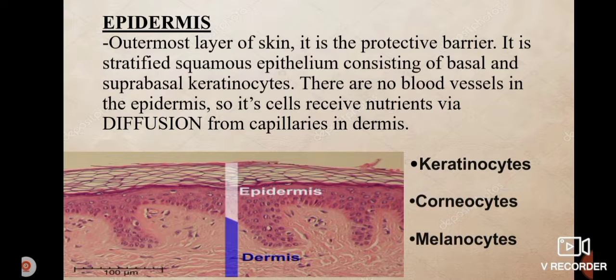It is stratified squamous epithelium consisting of basal and suprabasal keratinocytes. There are no blood vessels in the epidermis, so its cells receive nutrients via diffusion from capillaries and dermis. Furthermore, epidermis is an elastic layer on the outside that is continually being regenerated and includes the keratinocytes, corneocytes, and melanocytes.